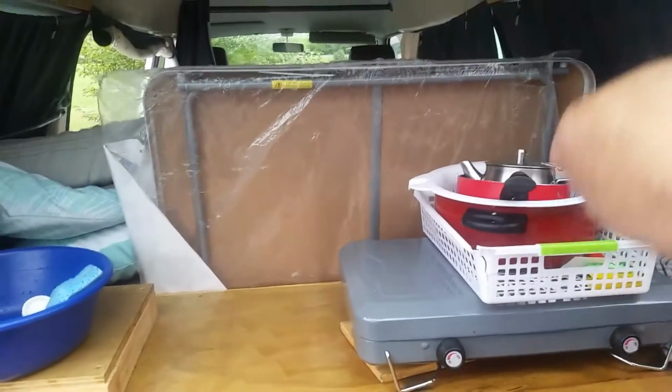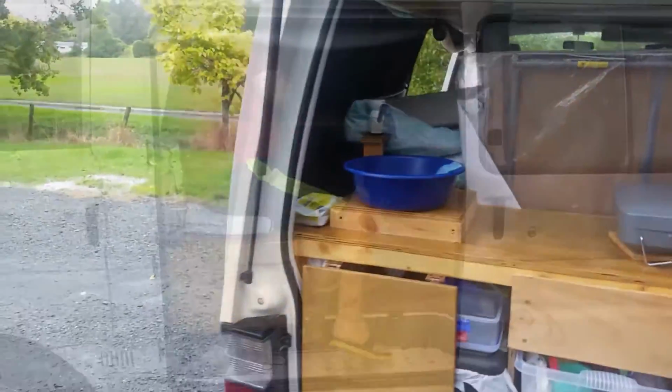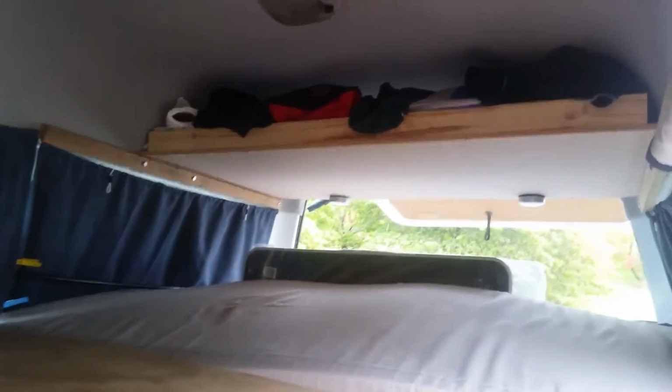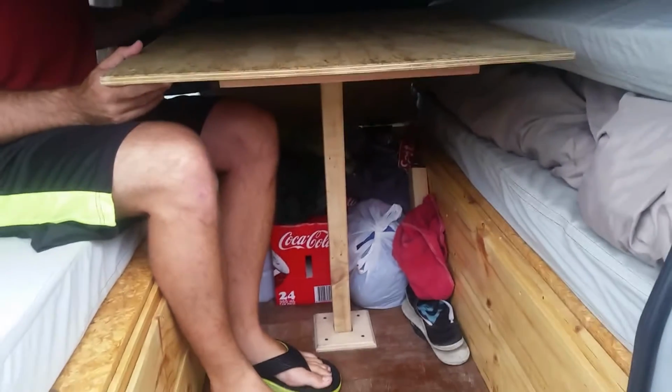And a table that we use with the chairs when we want to eat outside and it's not raining and the weather's nice. Climbing into the van because we've converted it into a table. So it's nice if we ever want to eat inside, cook inside, or I even did some painting in here one day. And this middle piece is normally down. Yeah, part of the bed. Normally the support for the bed.